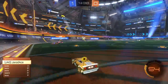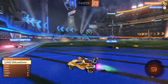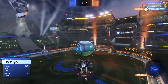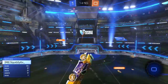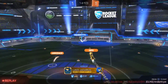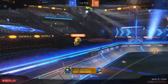Griff drops it down. Geg is there. Intercepted. Just push it to the side. Jared up. Accidental back touch. But Drew is there. Dilly saves it to the side. Griff gets demoed. Dilly misses the ceiling hit. Geg gets it around Squiddy. That's a free goal. And Jared puts it away. And the Jaguars have tied it up. We haven't even played a minute yet.